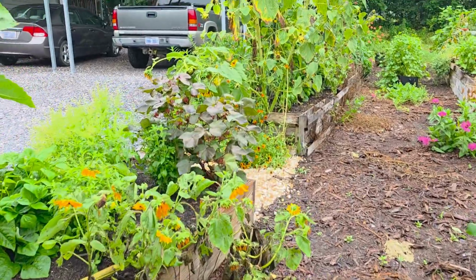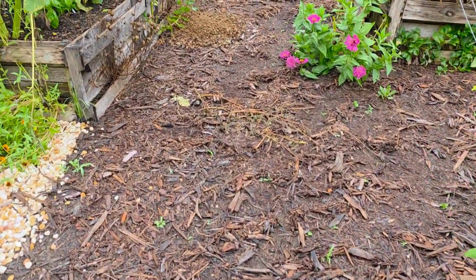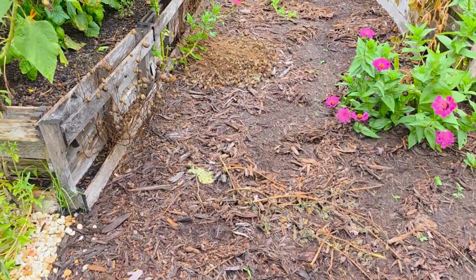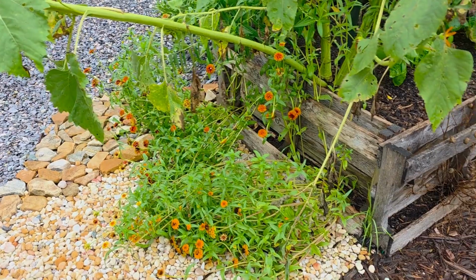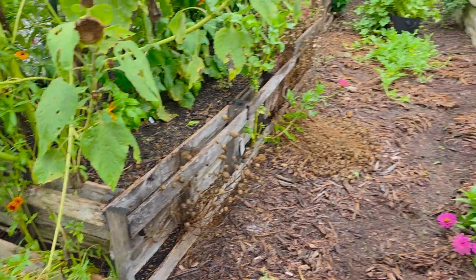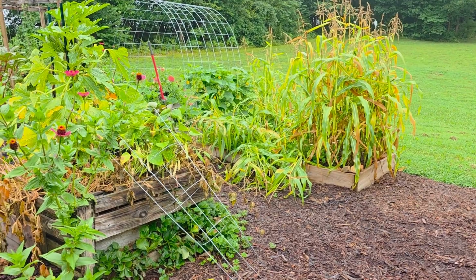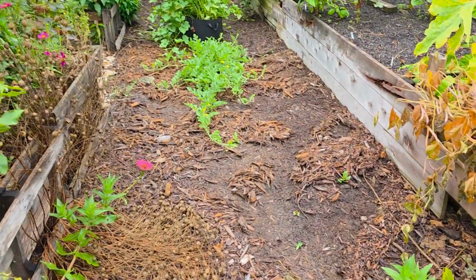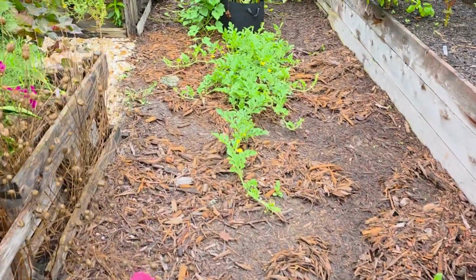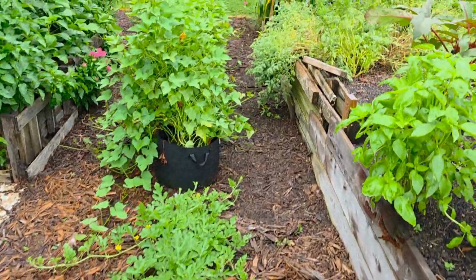I'm surprised that sunflower is not split. I mean, look at how much that mulch is routed up. These guys are all just laying down because of the weight. I don't think they are split. The corn I had sort of knocked down anyway. I will be removing it soon. But just a very big mess.